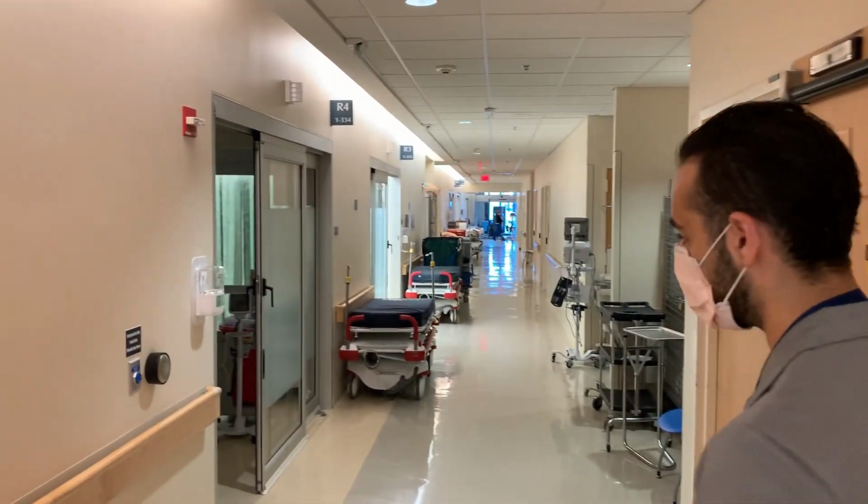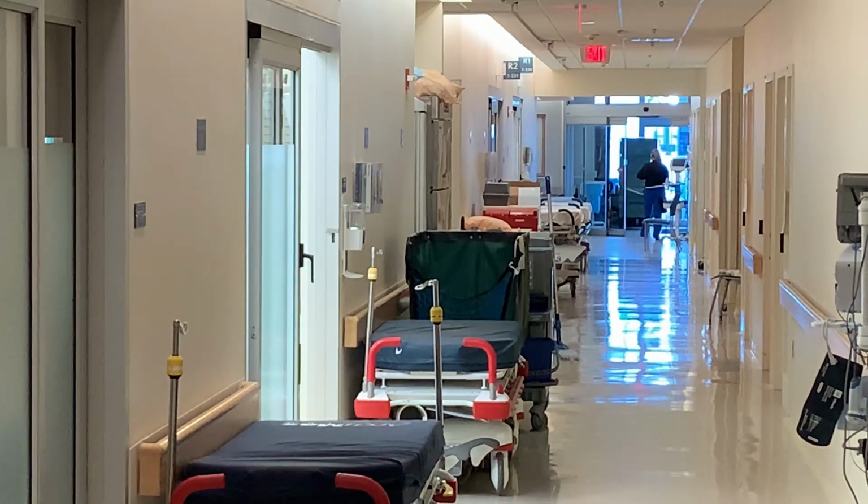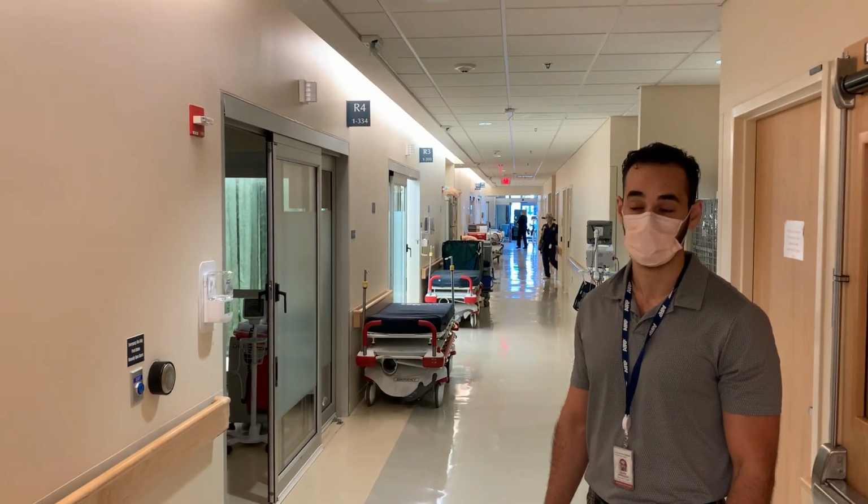We get to see what brought them in and look at the external injuries, and that helps guide us to produce a better report to help the clinicians.